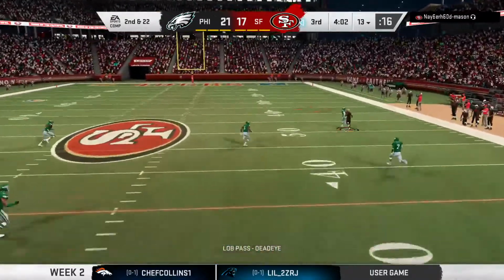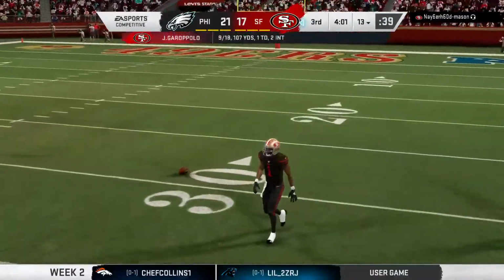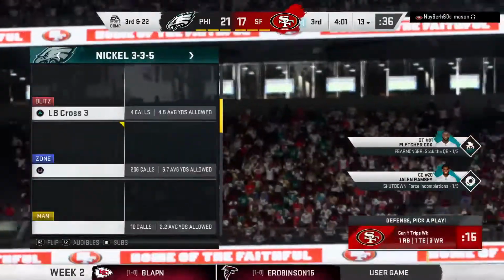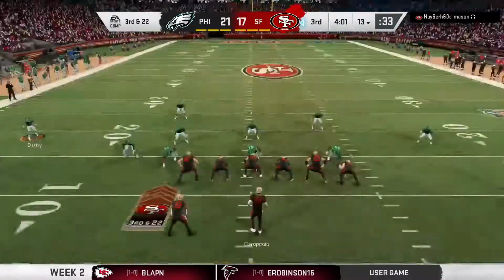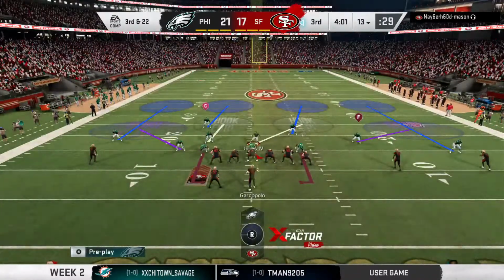He's going to float this one deep right side. And it's knocked away and incomplete. The intended receiver was Jakeem Grant. And now it's third down. An incomplete pass on that last play, and that means they'll need to come up with something here on third down.